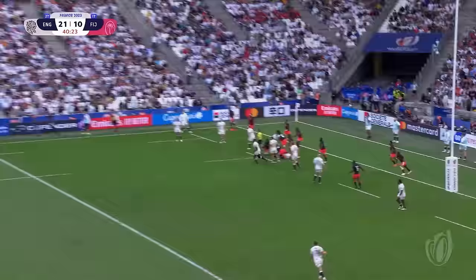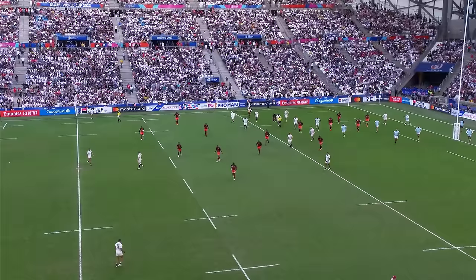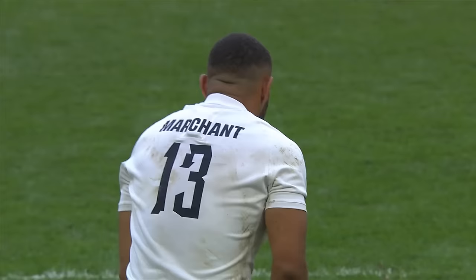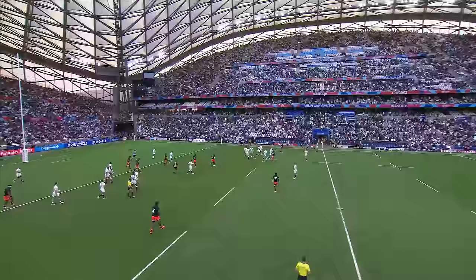What has been an entertaining first half of rugby, but one that England has controlled. And they go to the break with a handy advantage. Joe Marchant, one of the scorers, Manu Tuilagi as well. And it's England 21, Fiji 10 at halftime in the quarterfinal.